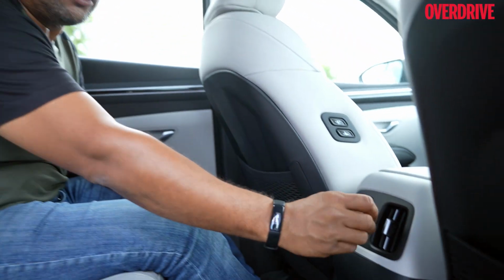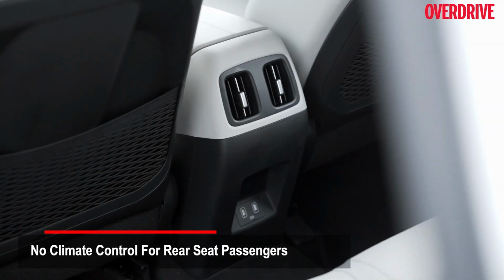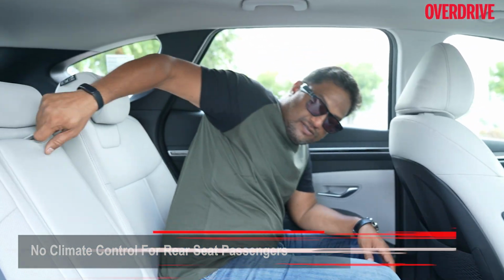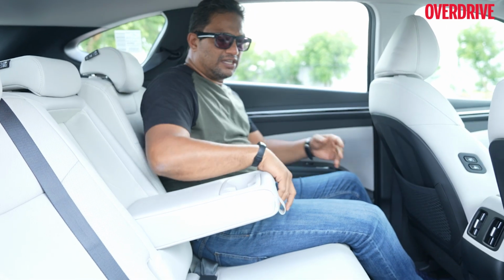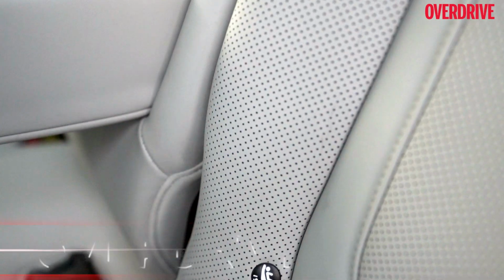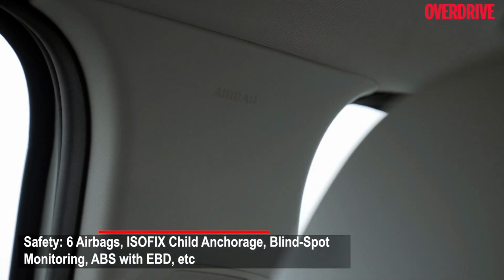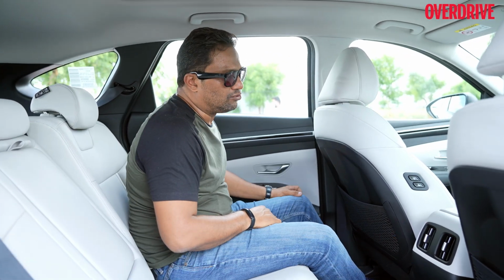I was expecting to see, though, climate control functions for the rear seat passengers, at least blower speed controls, but those aren't there. These are controlled from the front itself. There's an armrest right there with cup holders. Fairly Spartan in a way for the rear seat passengers, but where safety is concerned, you've got ISOFIX points for child seats, for child seat restraints, and everything else that you would want. Multiple airbags as well.